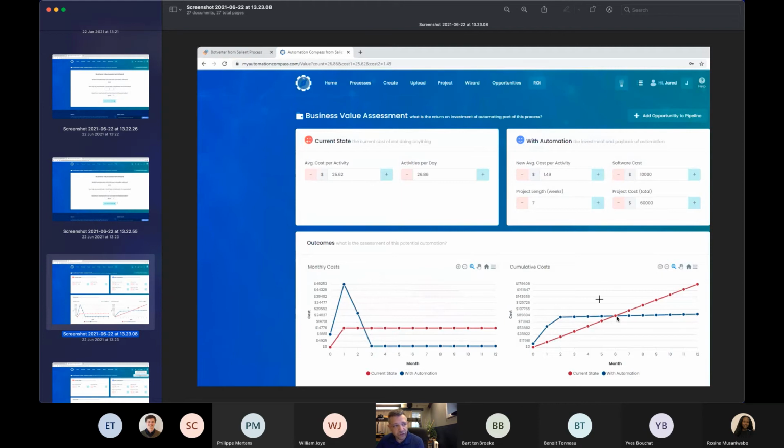Here, the system will just render all that for you and report that in a nice way, giving also an objective vision of the return on investment period. So after 6 months, in fact, every single instance that you run after that is benefit.